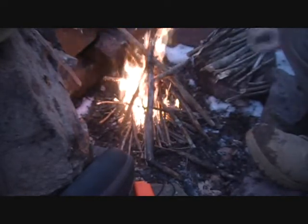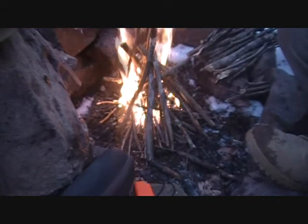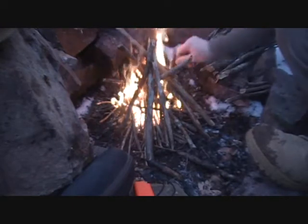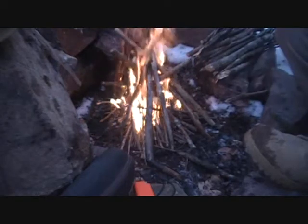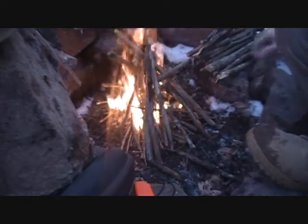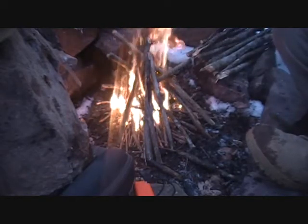You see, we got a pretty good fire going here. That was a little bit quicker than I expected, so it's good. And basically what you're going to do, guys, is just notice how I keep just TPing it, whether it be across the front or across the back, as long as you're feeding it.